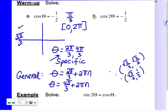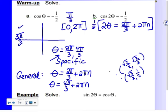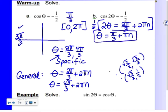If I've done all this work and thought about this, and I already know that 2 pi over 3 and 4 pi over 3 are my specific solutions, after I still have to think through all this, instead of theta equals, we can write 2 theta equals 2 pi over 3 plus 2 pi n. And what would you have to do to solve for theta? Divide by 2, yep, and if you're dealing with fractions, instead of dividing by 2, you could also think of it as multiplying through by 1/2.